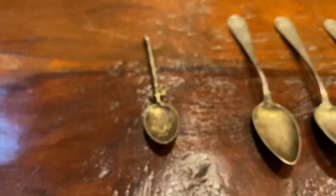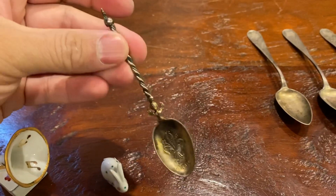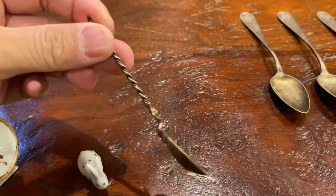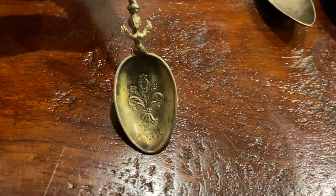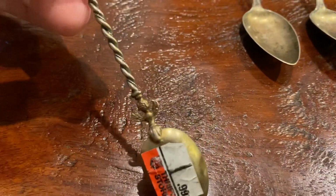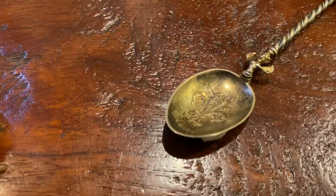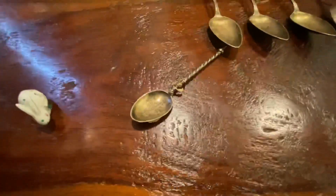And then we have some silver spoons, of course. So this one I actually passed up at the thrift store before, and this time I took a really good look at it. I believe it's made in Italy, and it says Firenze, which is Florence, Italy. Actually, it was $1.99. But if you look closely into the bowl, right here, it says 800, bingo, magic number. So 80% silver, not bad.